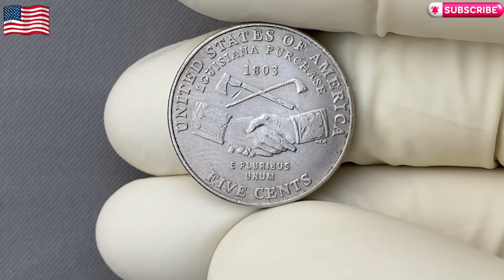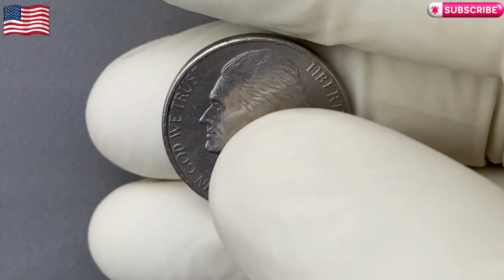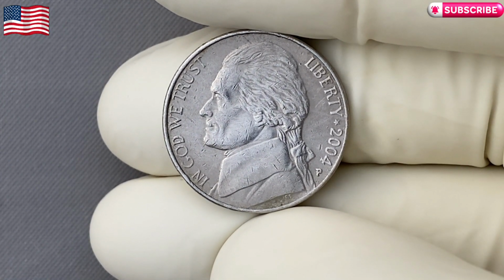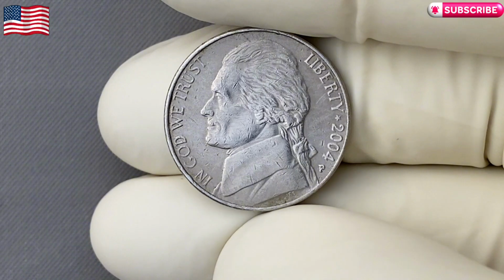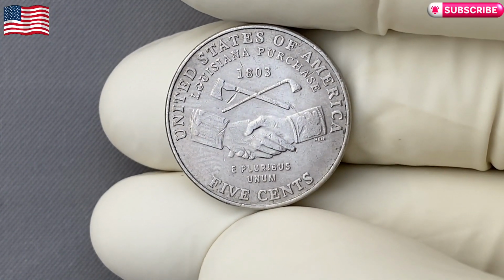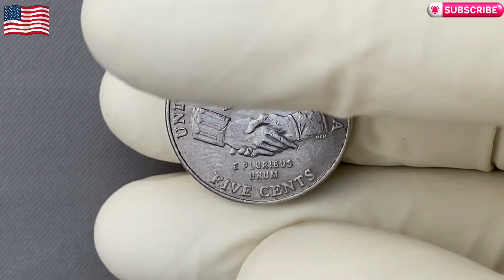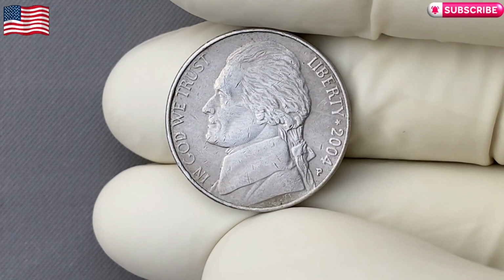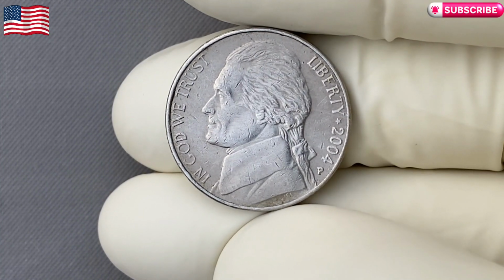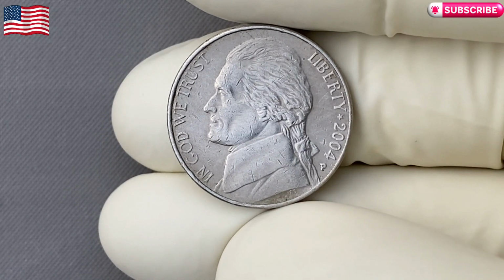The 2004 Jefferson nickel features a fascinating design that pays homage to both history and adventure. On the obverse side, we have the familiar portrait of Thomas Jefferson, the third President of the United States and the visionary behind the Louisiana Purchase, which paved the way for Lewis and Clark's journey. His dignified profile, paired with the words, "In God We Trust, Liberty," and the year 2004, connects the coin to his enduring legacy. Now, let's flip to the reverse, where things get even more interesting.